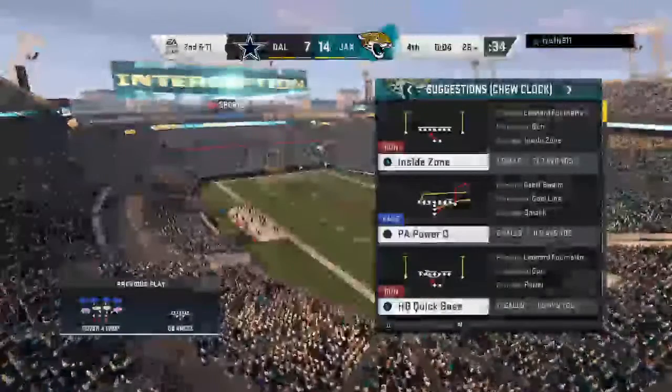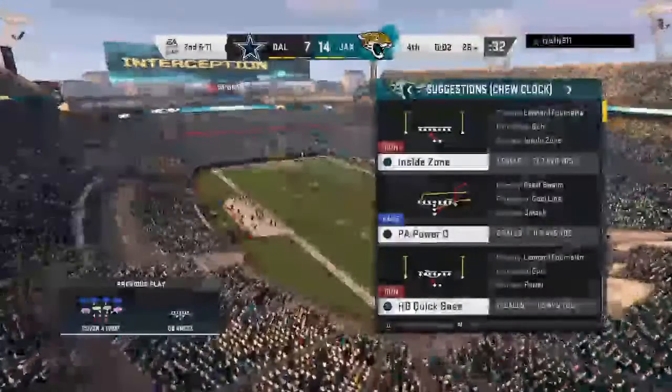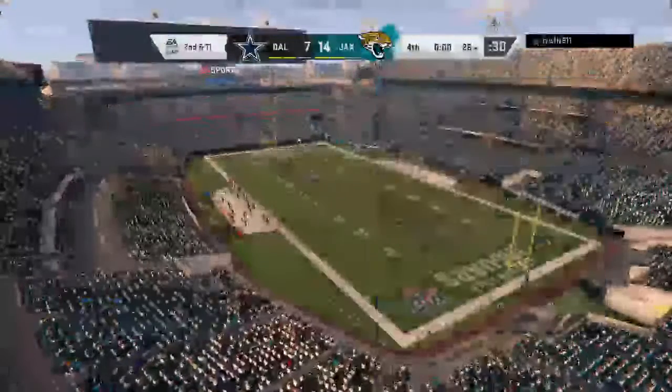Oftentimes they have a guy upstairs who monitors this at the end of the game. A little clock management 101. So this will be a win for Jacksonville. And it wasn't a shutout.